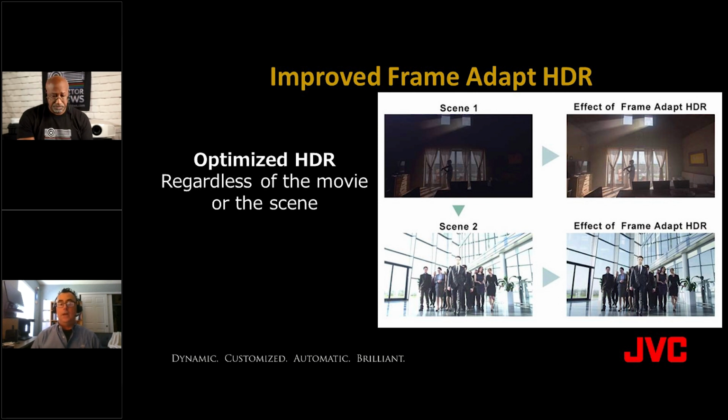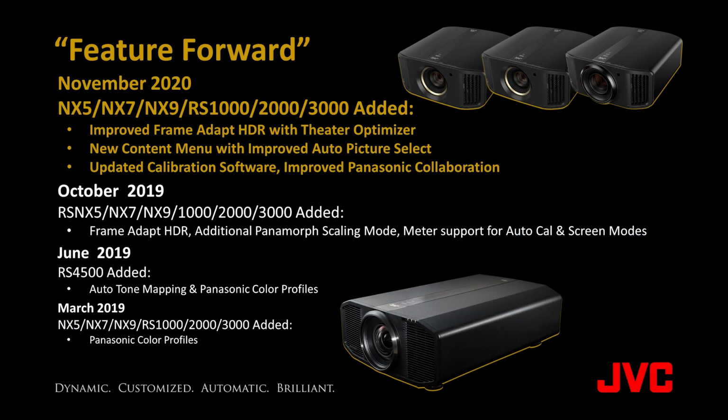But one of the other things about it is JVC put that big brain in our projectors, knowing that we're going to try to make the most out of this projector, out of your projector. We're going to go in and do software development, continually, so that if you purchased a projector 2 years ago, in this particular case, when the NX7 or NX9 came out, we introduced a year later software that really changed the game and brought brightness levels way, way up and darkness levels way, way down for each individual frame. We've also done that with a newer technology called Theater Optimizer that I will talk about in just a moment.